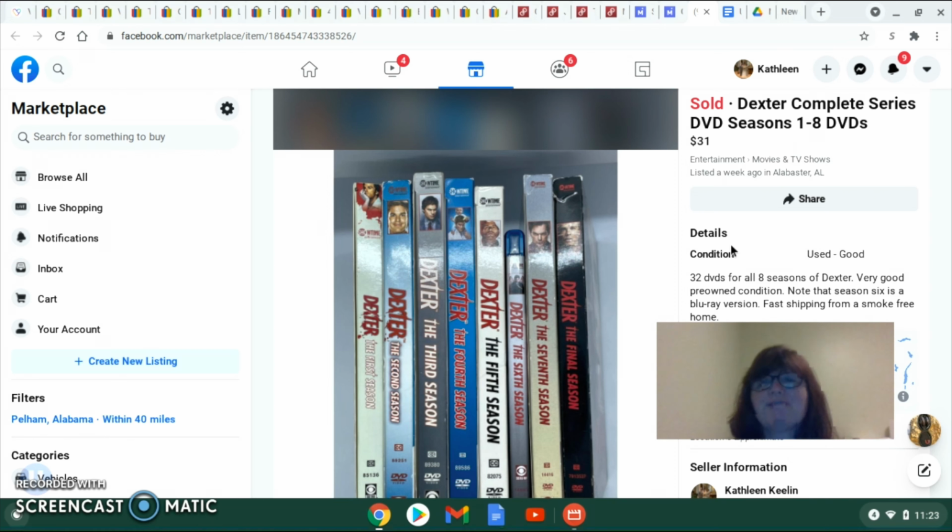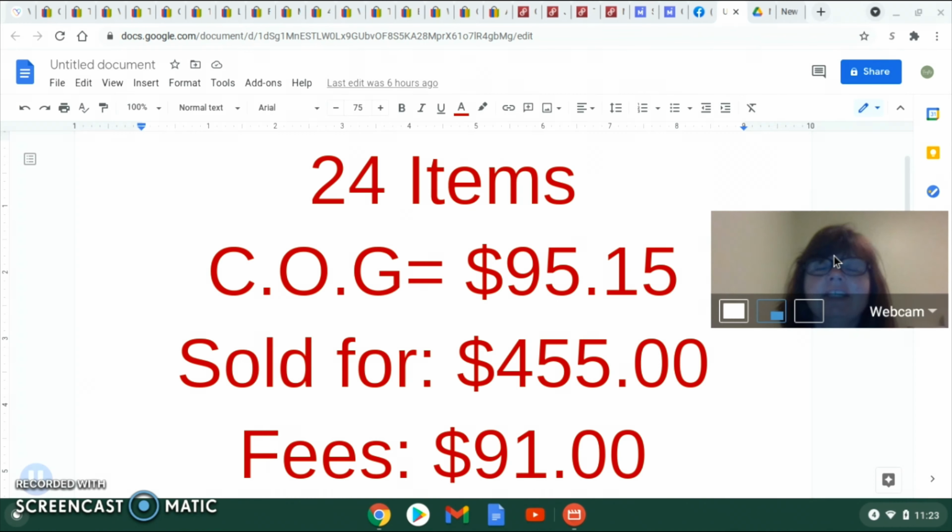We are going to move on to the numbers. Talked about 24 different items that sold the week of May 13th through the 21st. I paid $95.15 for cost of goods, and that left me with an average cost of goods of $3.96 per item. All 24 of them sold for $455 even, and I am estimating my fees at 20%, which is $91.